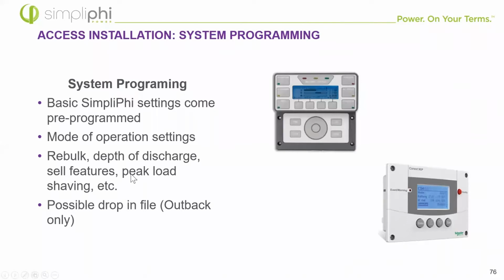So if it's a battery backup where they don't want to use any of the power until the grid's down, that's where you might want to set rebulk a little bit higher. Different things like that, and we're always willing to help with guiding that extra programming. But out of the box, it is pre-programmed.